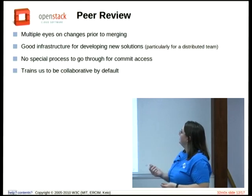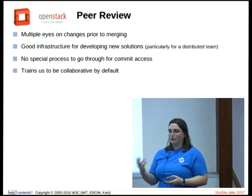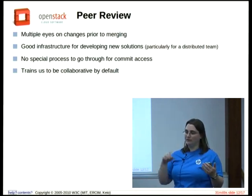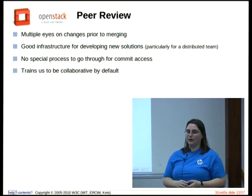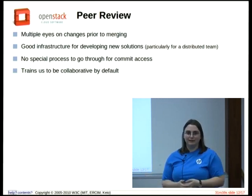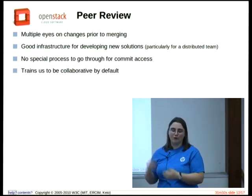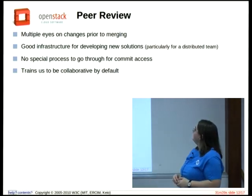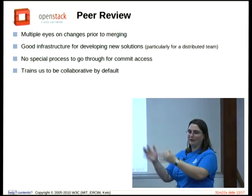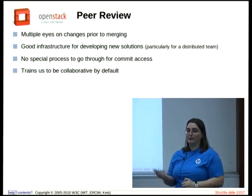And then it's also a really good infrastructure for developing new solutions. So when we have something that we're trying to work on, we can toss it up in the code review system, and that gives us a really comfortable place to discuss what the changes are. And then we have this work in progress option, so you're not really reviewing it for merging yet. You're telling the rest of the teammates that it's a work in progress, and to comment accordingly. And again, particularly for a distributed team, it gives us a really nice way to do it. We're not dumping things in paste bins and saying, hey, look at this config file. We're actually committing the code and getting it up to a level where it's going to be ready to be submitted pretty soon.